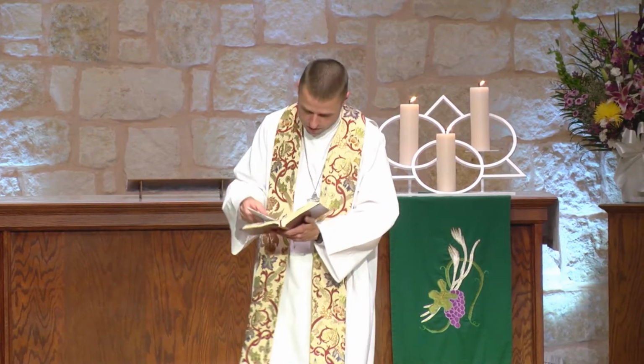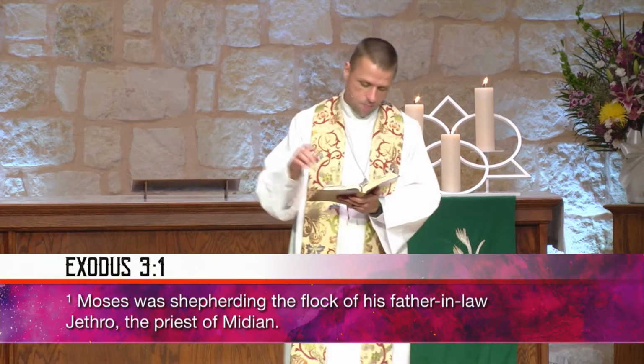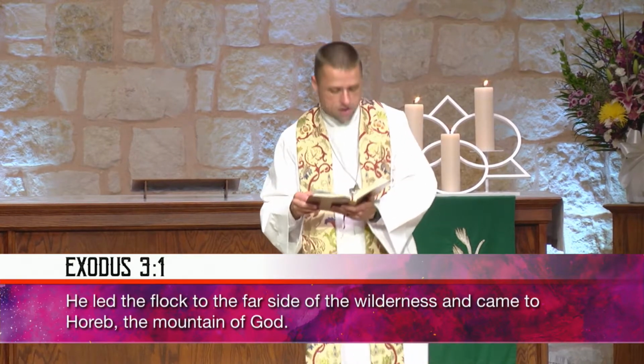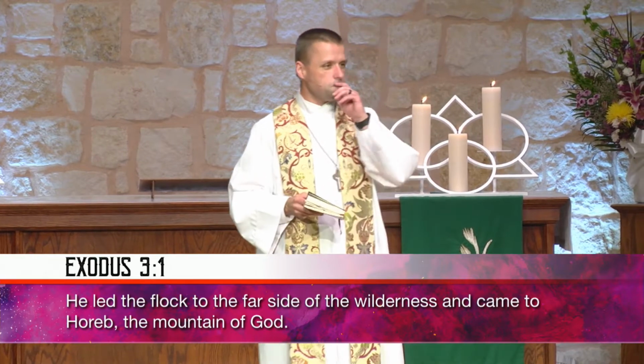Our text for today, Exodus 3, beginning at verse 1, here's where Moses runs to. Moses was shepherding the flock of his father-in-law, Jethro, the priest of Midian. He led the flock to the far side of the wilderness, and he came to Horeb, which is the mountain of God. Moses, it turns out in Exodus 3, verse 1, flees to a place called Midian.